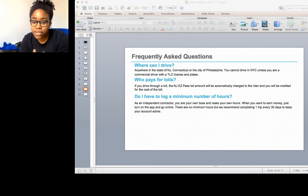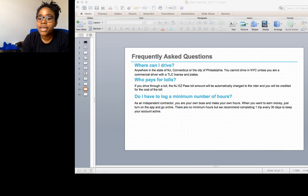Is there a way to download the contract from your phone? I can't read it and haven't been able to download it. It is not on my profile. Yes, there is a way to see the contract on your phone, as well as to sign in and see the contract on your laptop or your desktop. You'll have to sign into partners.uber.com with your username and your password. I'm going to actually show you on here.